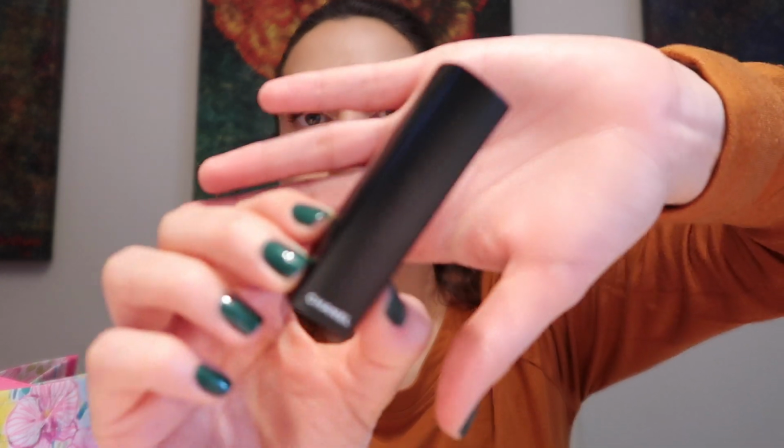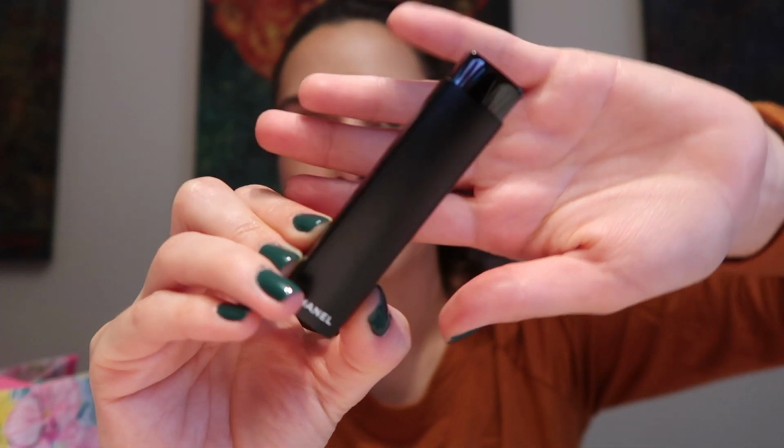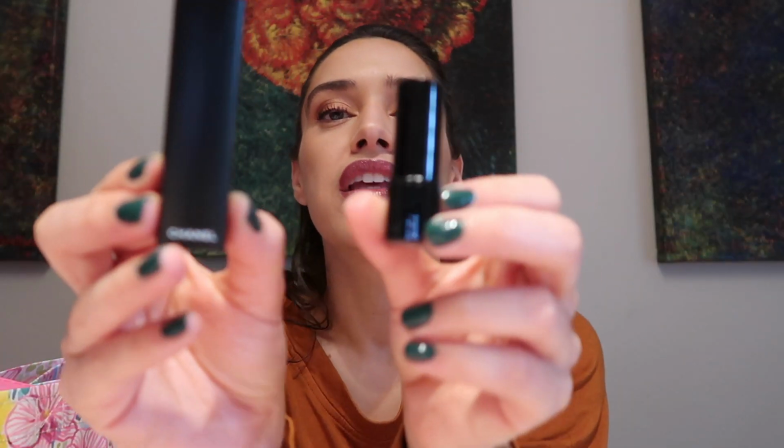Next up, we have a Chanel lipstick. This is the Rouge Allure Velvet Extreme in the color 132 Endless. You guys know I love my Chanel lipsticks. I love this mechanism where you just push up and down to open your lipstick. I think it's super cool.